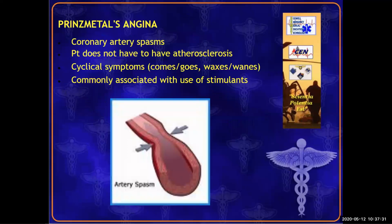Prinzmetal angina. So this is still an angina. It's still an ischemic chest pain, but they don't have vascular disease. They're having most likely a spasm of the coronary. So as you see here, that vessel is clean. There's no debris, there's no clogs, there's no platelets, but it is still reducing the blood flow because it's narrowed. So we don't diagnose Prinzmetal angina in the ER. We treat them just the same. And they can have the exact same symptoms, that crushing substernal chest pain radiating to the left neck, the jaw, down the arm, nausea, because it's still an ischemic or pre-injury type pain.